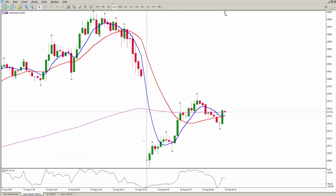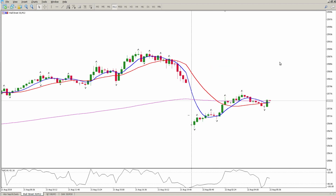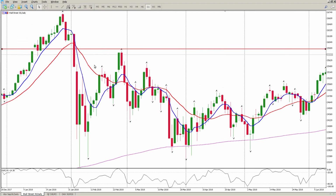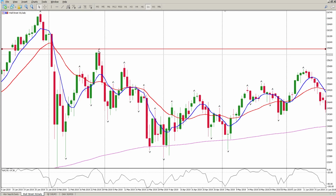So what am I doing today on this thing? More than likely looking for longs, and I'm looking for another attempt at this high, and preferably a breakout of this high. And if we can just break through that level, for all intents and purposes, we did get above the level, so we have created a higher high. So I'm looking for us to target this next level of 26070.